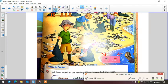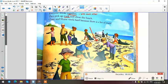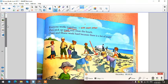Please turn the page. She sees an old net in the sand. She sees. What does it mean, sees? Yes, we see with our eyes. Excellent. So sees is a verb. She sees an old net. Okay, so Junior 1, this net is old or new? Old. The opposite of old is new. In the sand. You can see the sand? Yes. At the beach, the sand is yellow.